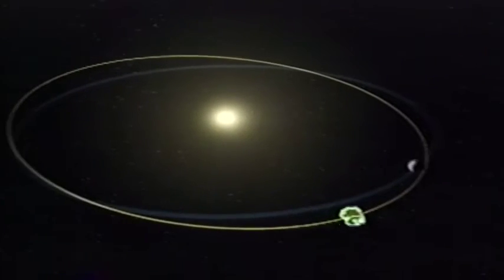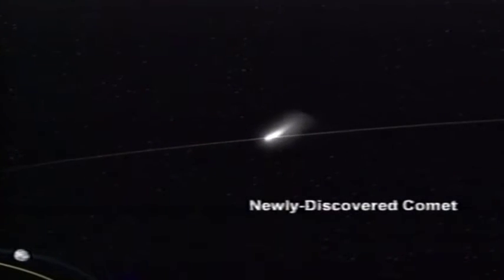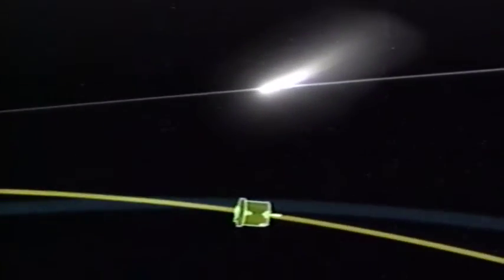But the mission is very flexible. If a previously unknown comet is discovered, CONTOUR could be diverted to intercept this new visitor. An encounter with a newly discovered comet could provide an unprecedented opportunity to make close-up observations of a comet from the outer solar system and see how different such comets are from those close to home, such as Encke and Schwarzmann-Wachmann 3.